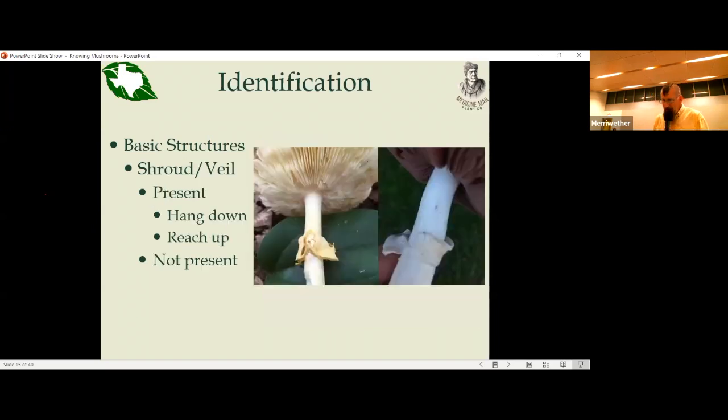One of the key things is the shroud or veil. So mushrooms basically hatch from eggs. And sometimes that egg, again, depending on the specific species or genus, part of that eggshell, air quotes here, I'm doing air quotes, may remain attached either to the cap, in which case you have the structural features. If you think like the Mario Brothers video game mushroom, the red mushroom with the white spots on it, those white spots are the remains of the egg from which the mushroom hatched. But in other cases, the veil will be on the stem, and it may either hang downwards or reach up, again, depending on the species. So if there's a veil there, that helps you identify the mushroom.